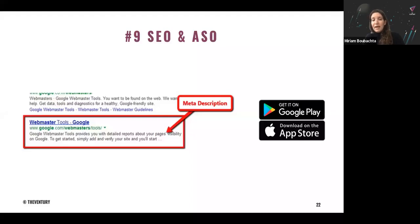One is the technical aspect. So is your page fast enough? Is it mobile friendly? That became so much more important over the last years. Is it loading fast enough? Is it indexed properly? Like all these technical requirements basically towards your page.